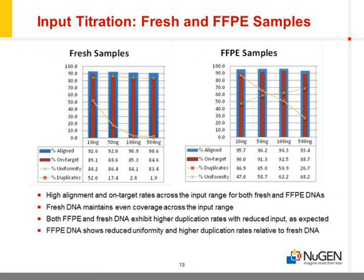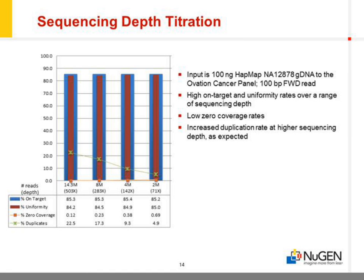And if you look at the FFPE samples, we see similar trends, although here the uniformity increases as you increase your input. Again, the duplicates decrease as you increase your input, again, because you have more molecules available for the assay. And in the next slide, we're looking at the effect of read depth on these different metrics.